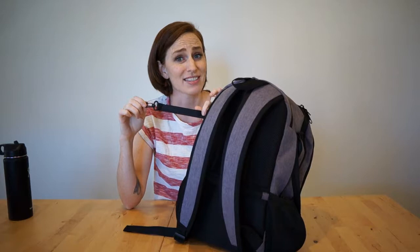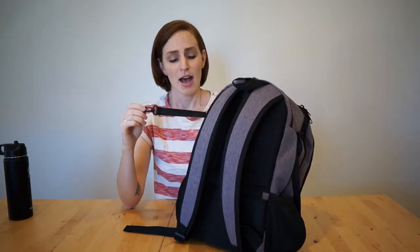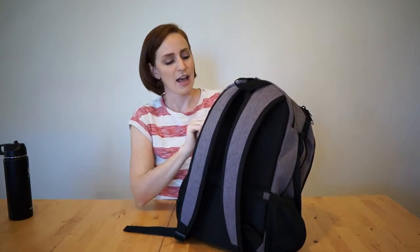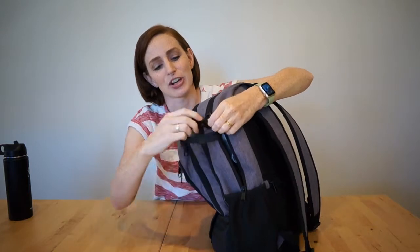I don't hook my bags to the stroller a whole lot. It's kind of why I like having a backpack, is because I wear it on my back. But it's one of those situations where I wish the finishings were a little bit nicer. There's a loop on the side that this clips to. It's not super easy to do. There you go.